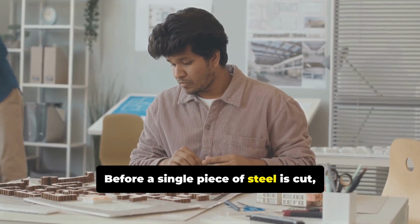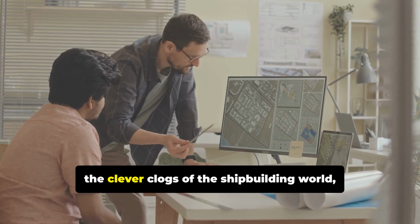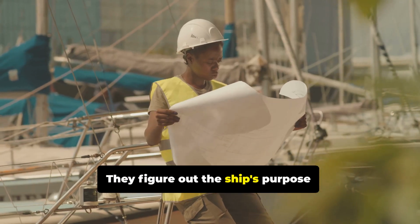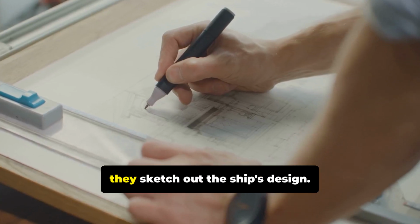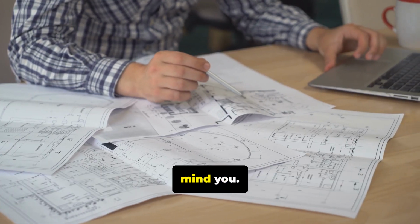Before a single piece of steel is cut, there's a whole lot of thinking going on. Naval architects, the clever clogs of the shipbuilding world, work their magic. They figure out the ship's purpose: hauling cargo, ferrying passengers, looking intimidating for the Navy. Based on this, they sketch out the ship's design. These aren't your back-of-a-napkin doodles, mind you.